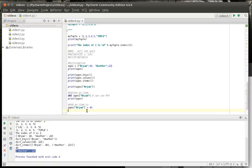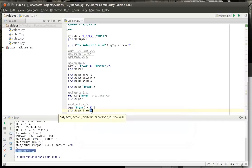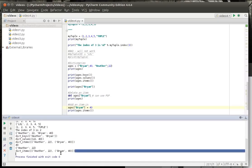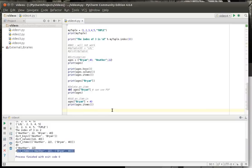To add an item in, you pretty much just call a key that doesn't exist and assign it a value. And then we're going to say print ages.items. And now Brian's back in our dictionary.